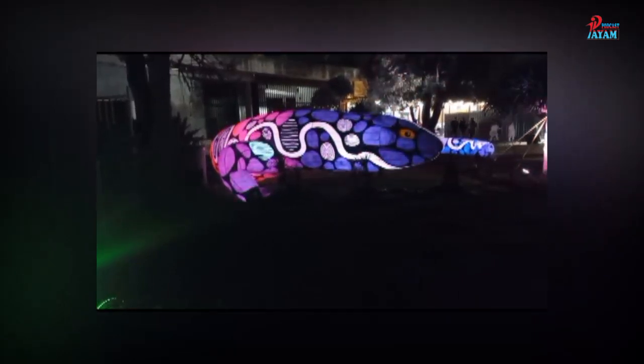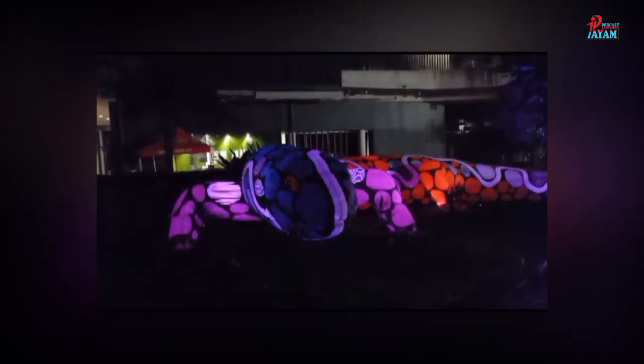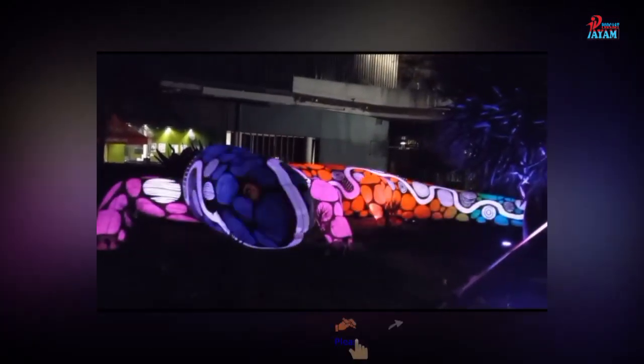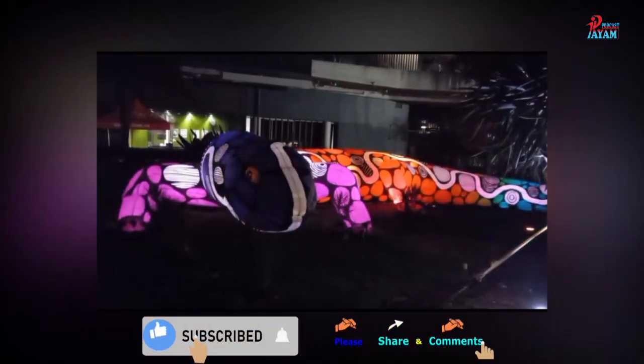The evening commenced with an air of excitement as we entered the zoo grounds, eagerly anticipating the enchanting displays that awaited us. The organizers had masterfully adorned the zoo's natural surroundings with intricate light installations, giving the entire place a surreal and ethereal ambience.